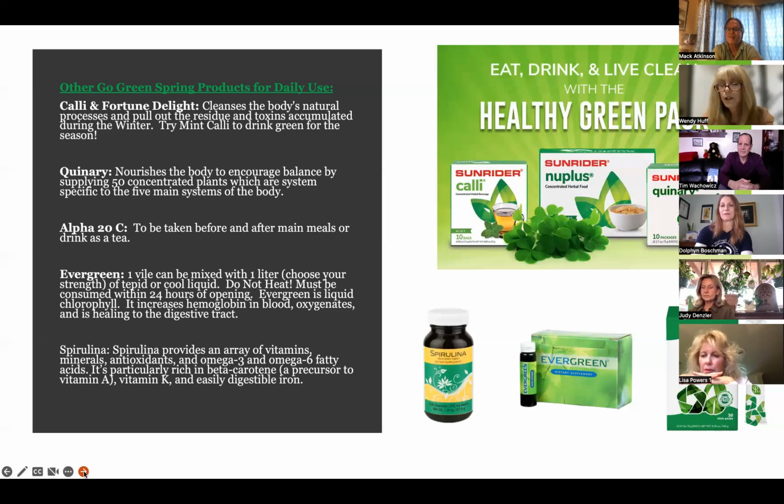So Lisa, could you tell us more about Cali and some of the other products? Yes, thank you, Wendy. You did a good job. Cali is a very special beverage, and Wendy mentioned mint. The mint flavor is especially good for the sinuses. The cinnamon is especially good for digestion, and then there's the regular Cali. Cali is an alkaline beverage, and alkalinity supports the body in every way.